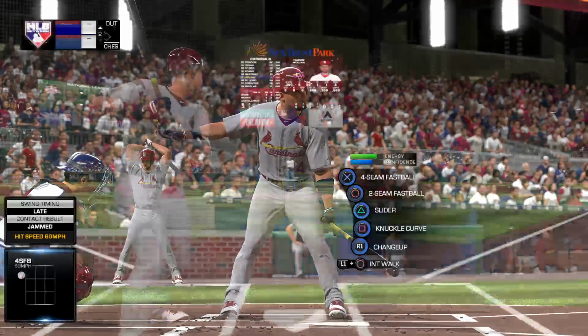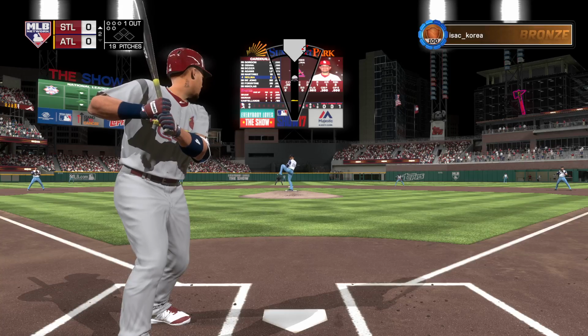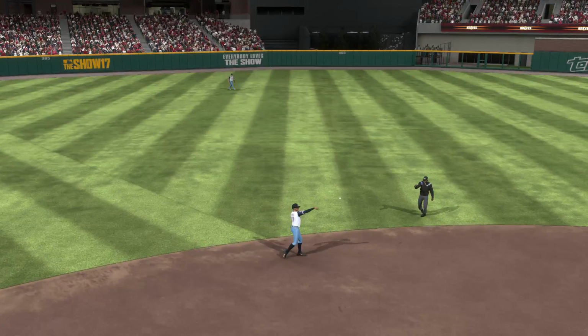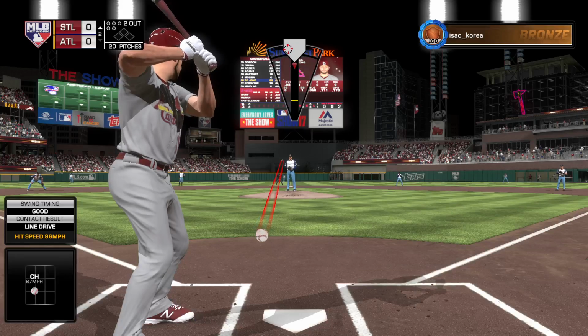Striding in, Yadier Molina. And he's definitely off to a fast start in the early part of the season. Now a ball hit hard towards center, but right at the shortstop for the second out. Now to the plate, Paul DeJong.